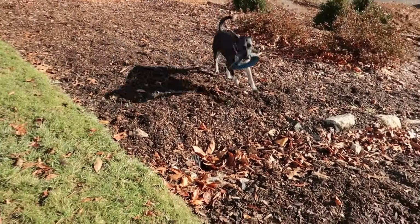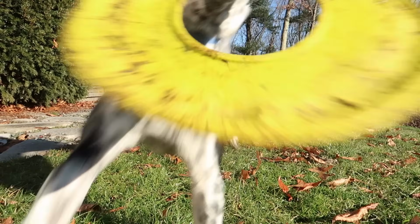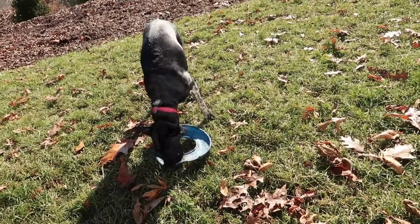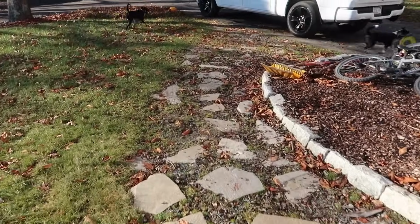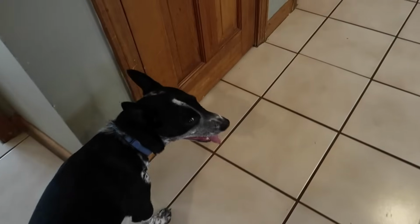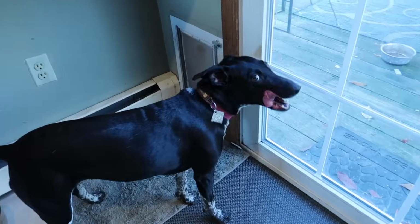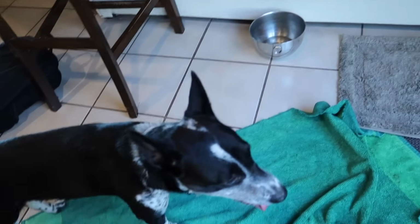Good girl. Good dogs. Inside. Let's go. Inside. Good dogs. Go ahead. Inside. Good girl. Are we sufficiently tired now? Was that good? We're going outside? Go ahead. You can go out. What do you think, buddy?